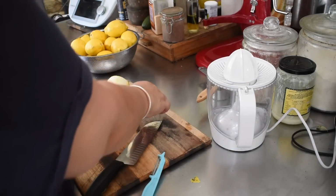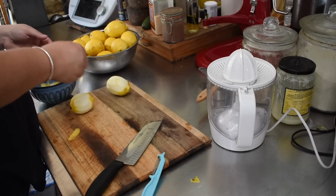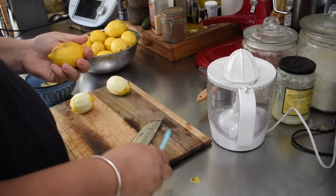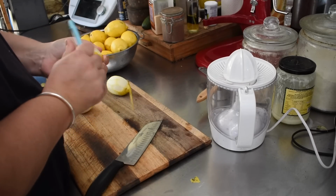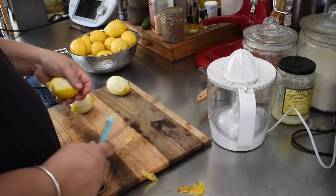You just want the coloured rind, and I just take it off in strips. I'm not too pedantic about it. I just want to take enough strips off each one that I'm collecting some rind from each lemon. Once I do that, I slice them in half and then I juice them.